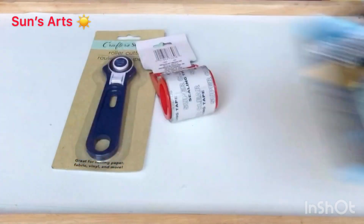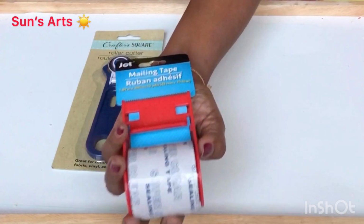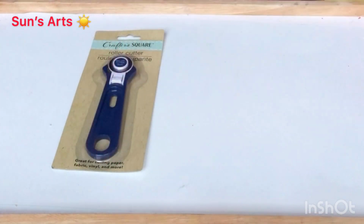So this is home. And I also needed some mailing tape. This is also for projects. So this is also home.